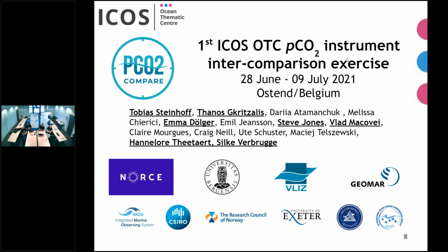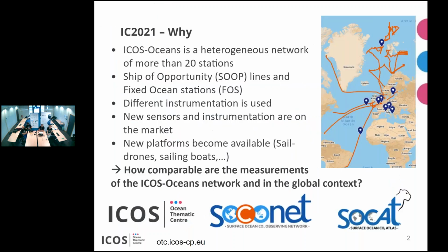Here you see the whole team that was involved, or most of the people who were involved in the preparation of this exercise. Some only, quote unquote, only in the preparation, and the names in bold with underlines were the people who were actually here and running the exercise. The ones who were at the first webinar might remember the slide, but I think it's a nice entry to the whole exercise.